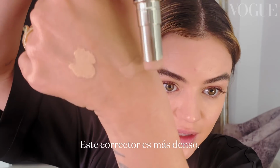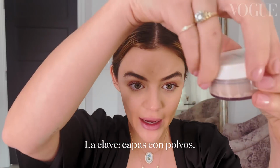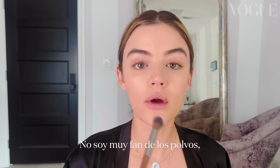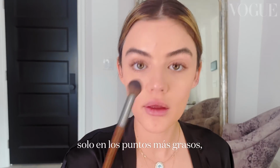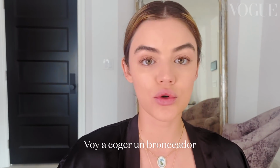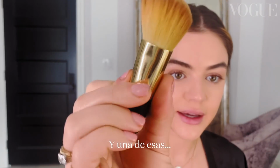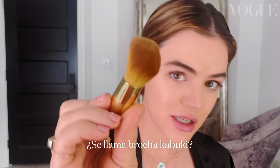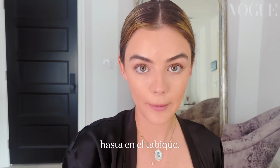So this is just a thicker concealer. The trick is to layer with a powder, like loose powder. I'm not a big powder girl because I feel like that's what really irritates my skin, but I am going to put it on just the spots where I get super oily, which is just basically the T-zone. I'm gonna take like a very natural cream bronzer and just take like, are these called kabuki brushes? And I usually bring my bronzer up, kind of on the bridge of my nose.